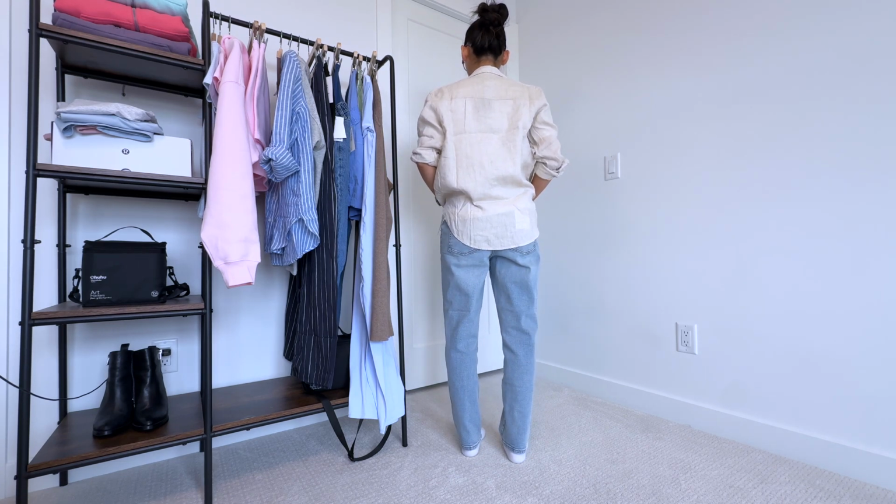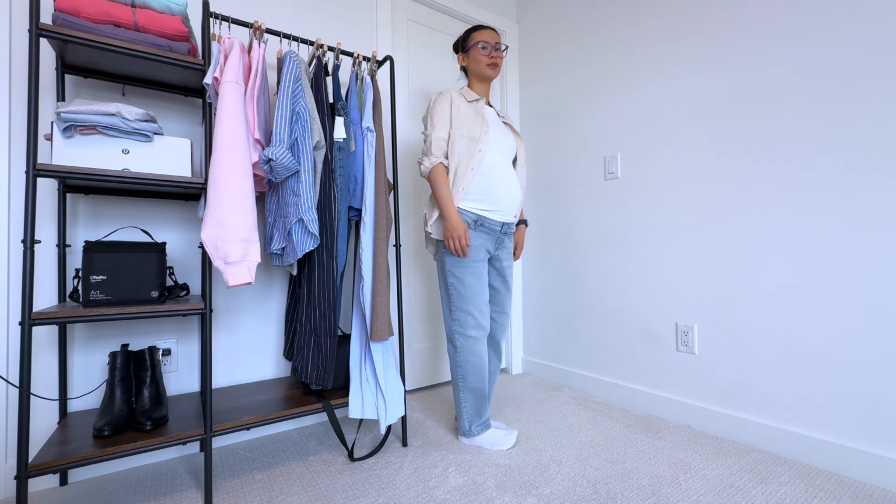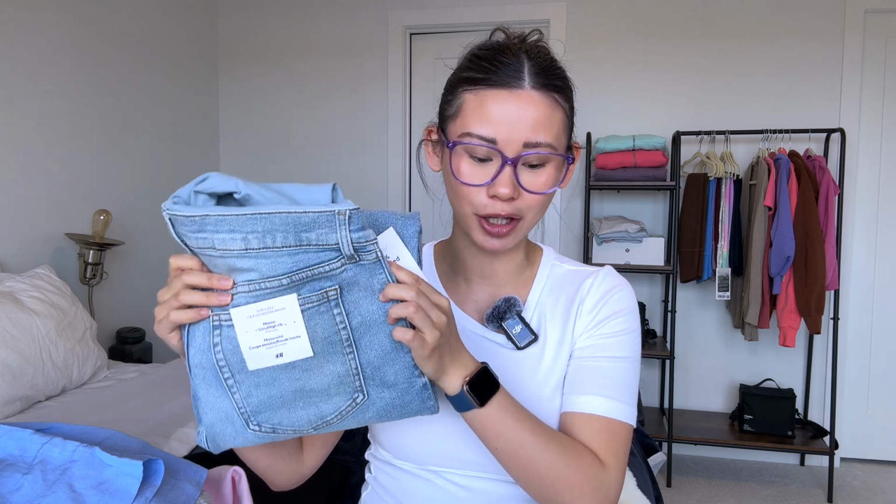I'm not sure if sizing down in these either would fix it. I just feel like the cut maybe is not the most optimal for me. So sadly, I would say H&M jeans are a miss for me personally. I feel like it is so hard to shop for maternity items online as well, and just not being able to try things on, because obviously things already don't fit you the way you think they're going to fit you during pregnancy. So that just adds another layer of complication.